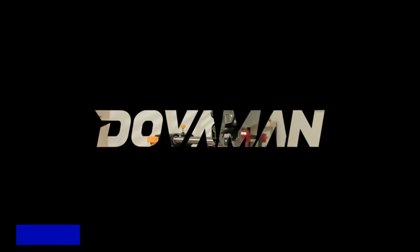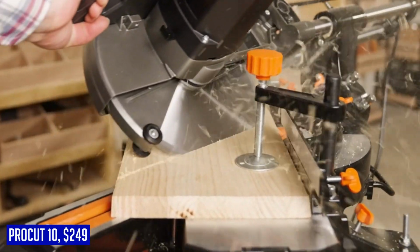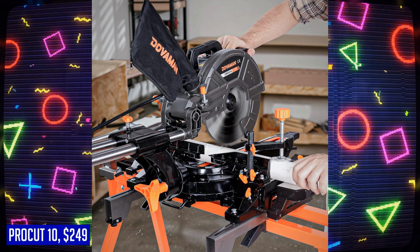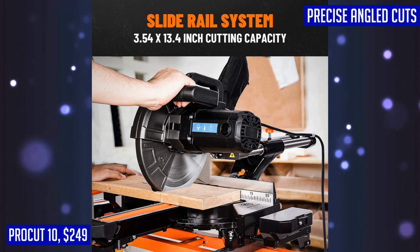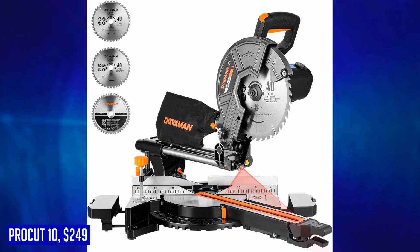Looking for a versatile and precise miter saw for your woodworking projects? The Procut 10-inch sliding compound miter saw is here to make your cutting tasks a breeze. With dual speed options of 3,200 RPM for soft metals and PVC, and 5,000 RPM for wood, this saw offers flexibility to tackle different materials with ease. The built-in laser guide ensures accuracy for those intricate cuts, while the 3 included blades cater to various cutting needs.